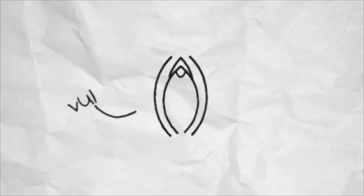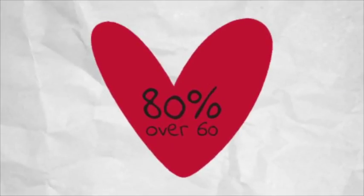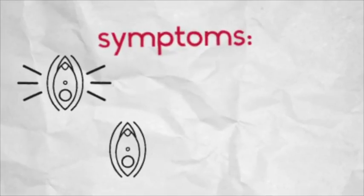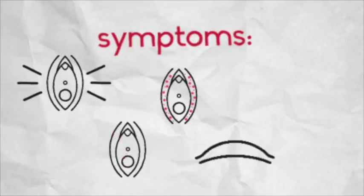Say hello to the vulva. People often say vagina when referring to the vulva. The vagina is inside, the vulva is outside. About 80% of vulvar cancer cases are in people over 60. And like vaginal cancer, the symptoms are actually more likely to be a less serious problem than cancer, but it's still important to see your doctor if your vulva is doing any of the following things: a persistent itch, pain or soreness, a change in skin colour, e.g. red or patchy, a lump that you can see or feel, a mole that changes shape or colour.